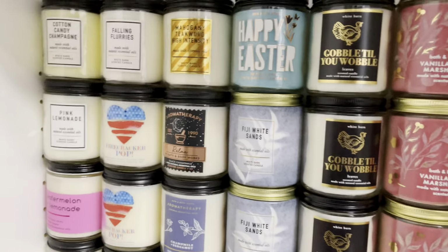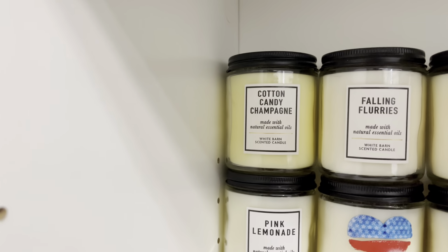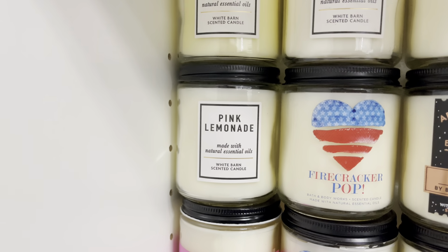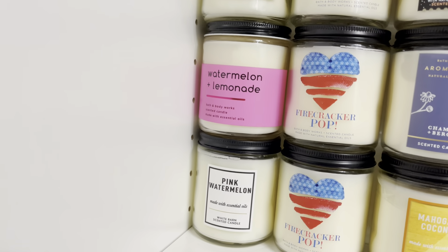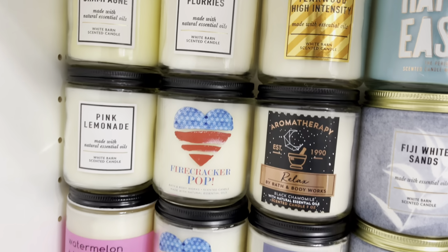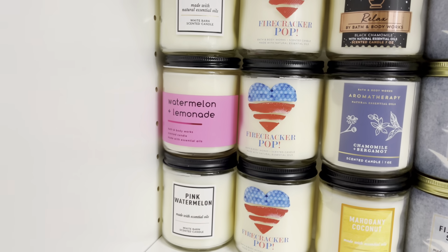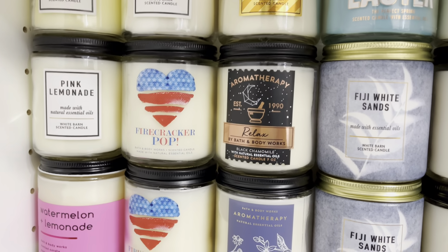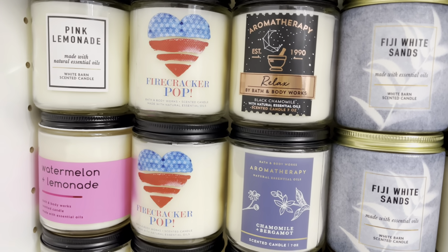All right. Okay, so I'm back and let's begin. Over here we have cotton candy champagne, pink lemonade, watermelon lemonade, and pink watermelon. Fallen Flurries, Firecracker Pop. We have three of those. Mahogany Teakwood, Eye Intensity. We have Relax, which is the black chamomile.